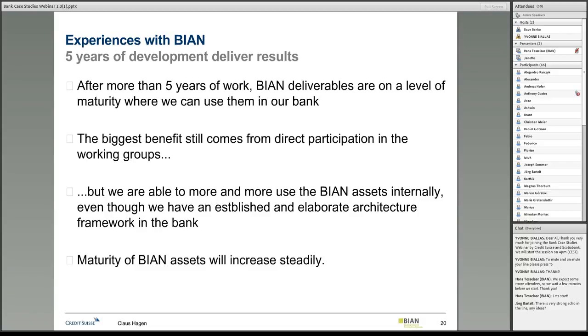So we are glad that, as I showed you in the presentation, we are able to more and more use some of the BIAN assets internally and through this improve our own architecture, implementations and solutions around service-oriented architecture. And as you've seen from the vision slide from Hans, we expect that the maturity of BIAN assets will increase even more, and hopefully at some stage we reach the degree of standardization that will also deliver packaged solutions with standardized interfaces and semantics.